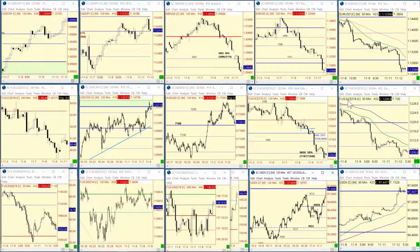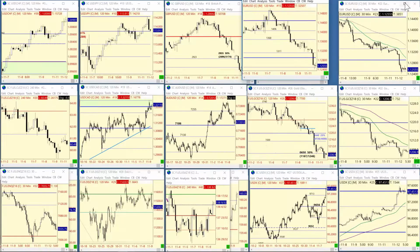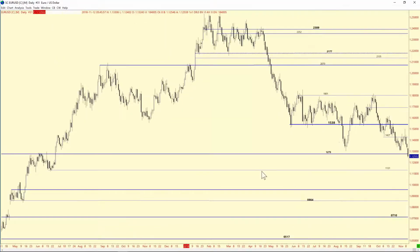Certainly the euro itself, even taking out the 1275, we're looking at it on the 2-hour, but we'll look at it here on the daily. And here's that 1275 right in here. We're just dipping just below that, but that 1275 will be key on a daily to defend on the daily.